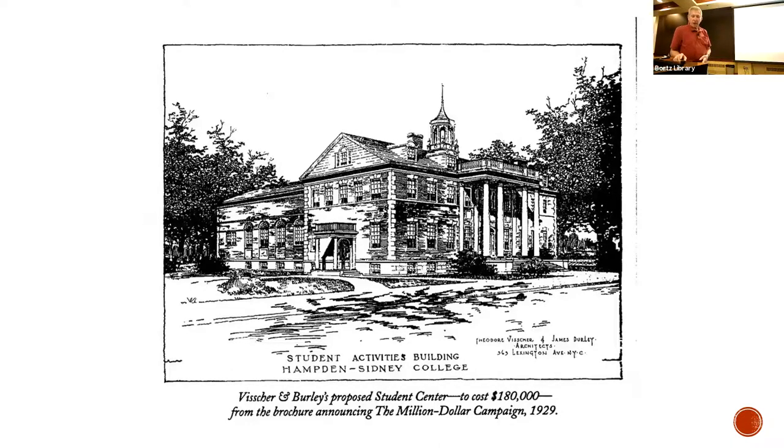But let me call your attention to the last word in the caption. They were going to have the $1 million campaign in 1929. And with the money, they were going to build this. I don't know where they were going to build it, but they were going to build it. And believe me, they didn't. Because 2 weeks after they announced the campaign, Wall Street had Black Friday and the Great Depression started. And nobody raised money at that point. And the $1 million campaign just went away.